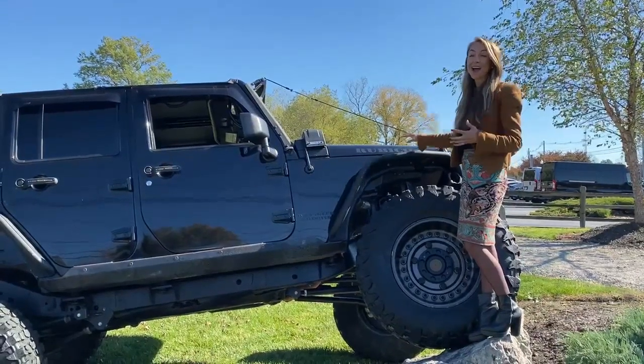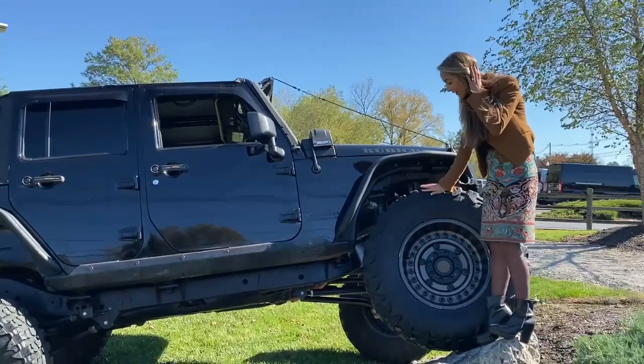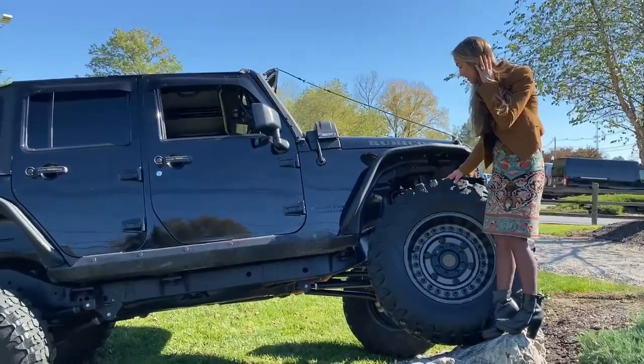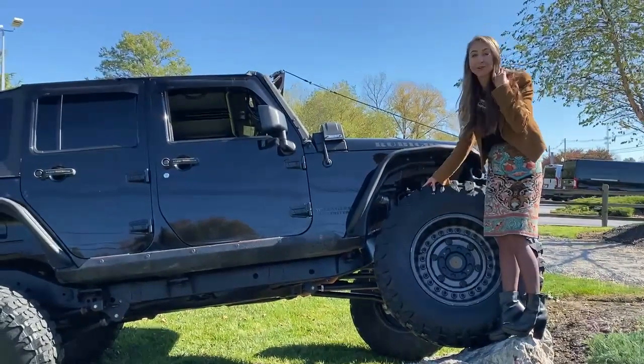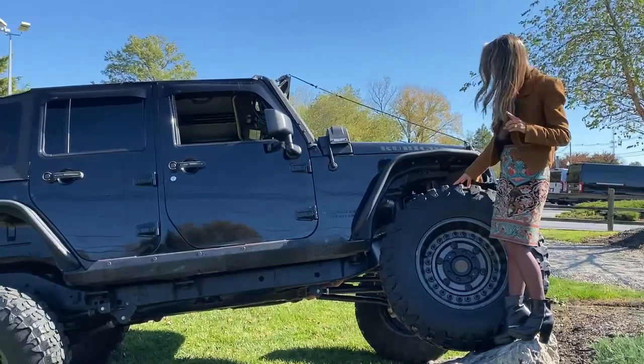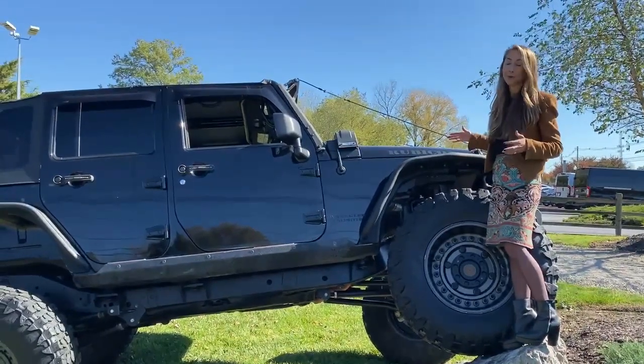All right, the crown jewel of this Jeep is truly the 40-inch Yokohama MTT tires with the 20-inch wheel wrapped around. It is truly beautiful. You don't see this a lot. Also, what you don't see on a 40-inch tire is this 7-inch lift. It truly makes this vehicle built for war.